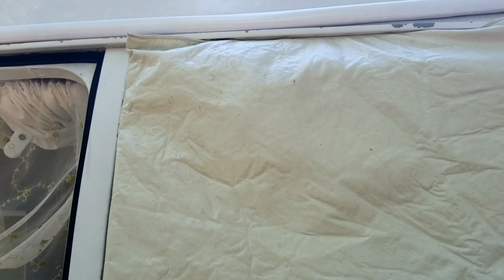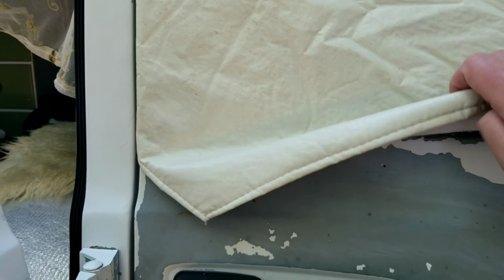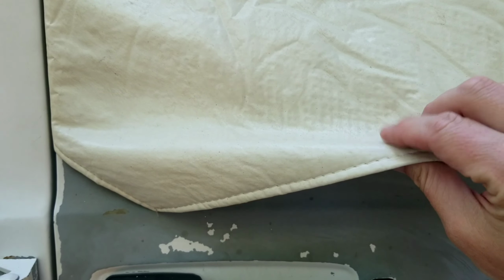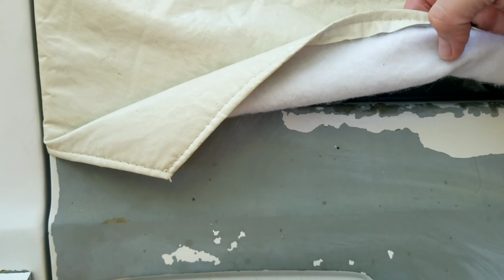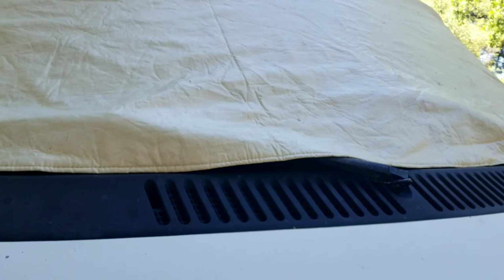Okay guys, here is the cover that I had mentioned before. As you can see, it's covering my side window, and it's got some sort of vinyl stuff on one side and then some fuzzy on the other. And then if we come around here, you can see that it covers the windshield.